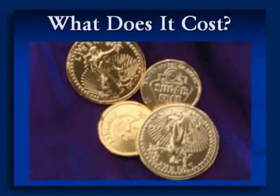How much does it cost? That's another big factor. I like to think of it as you're not adding something, you're just exchanging it. You're not buying products that you don't already use, you're just using more effective products.